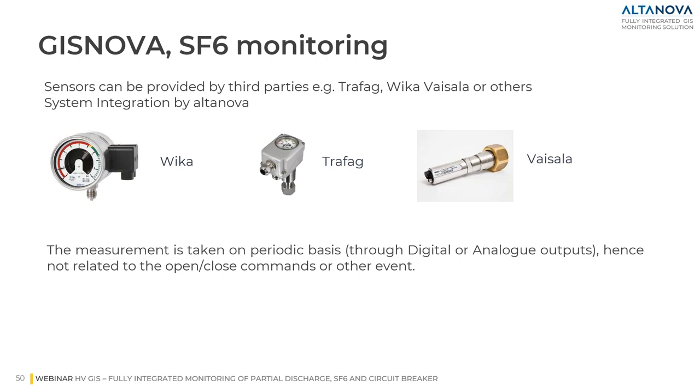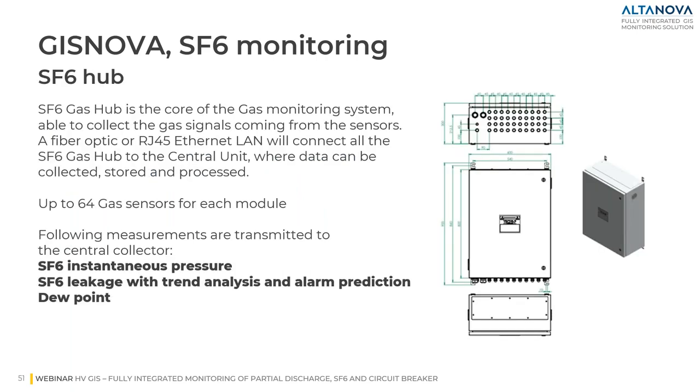We can have several types of system. This is an example with some sensors provided by Vika Traffic Weisela, and we are normally in charge of the system integration of this kind of sensor. It can be an analog or digital sensor. In this case, the measurement is not similar to the discussion we had with the circuit breaker. It is taken on a periodic basis, after a few tens of seconds or every few minutes, so not related to an open or close command or an event. In this case, we can create a trend, for example.